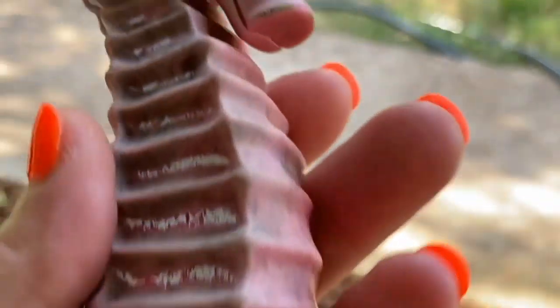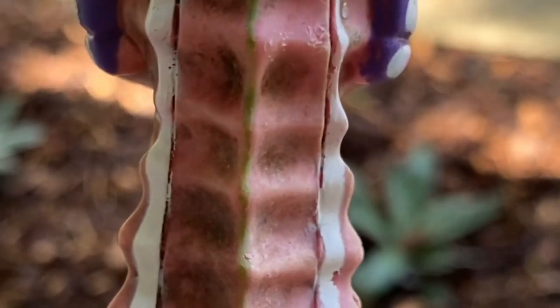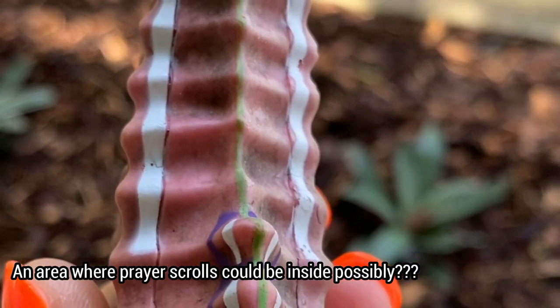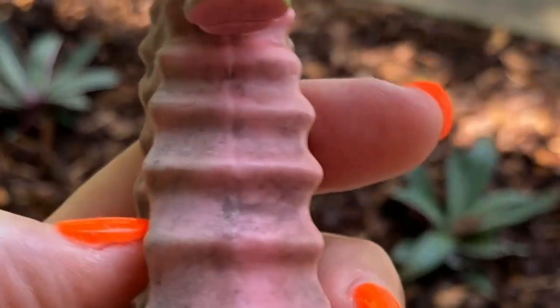Down this way. Onto the back. We've got the head. There's the line. Makes it look like you can open it. But this whole thing is like porcelain.